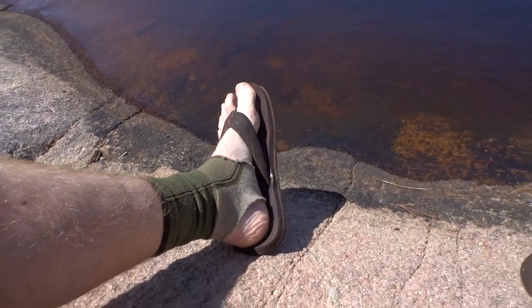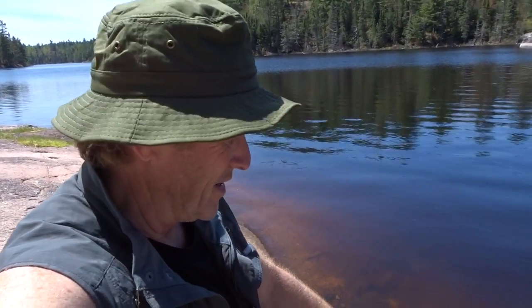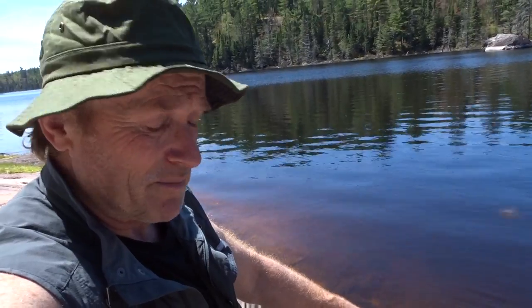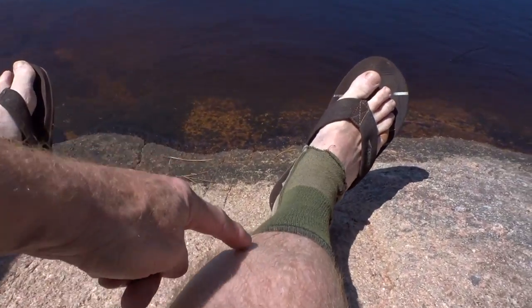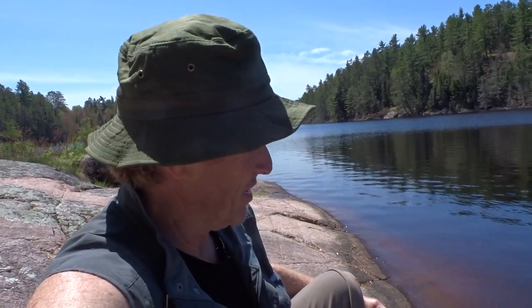Might look a little dorky, but I took these little cutoff socks and they're soaked in permethrin. And the idea is hopefully to keep anything coming up my corpsey feet and getting onto my lily white legs. And I don't have time for Lyme disease. I just don't have the time. I'm exhausted as it is.